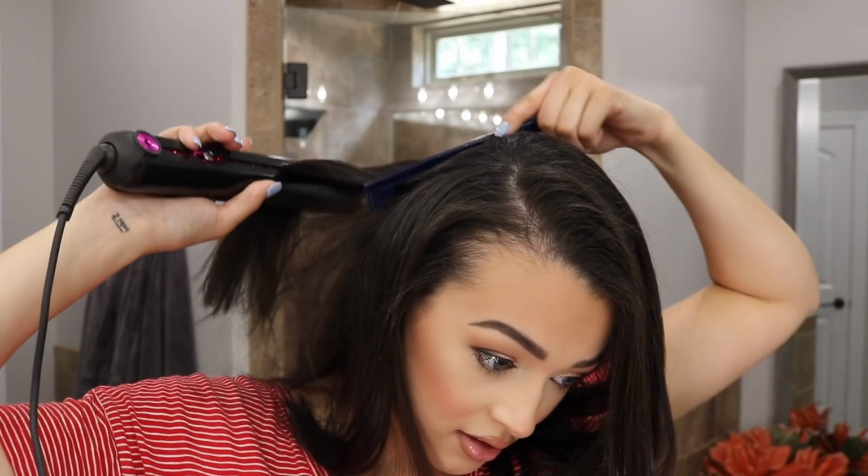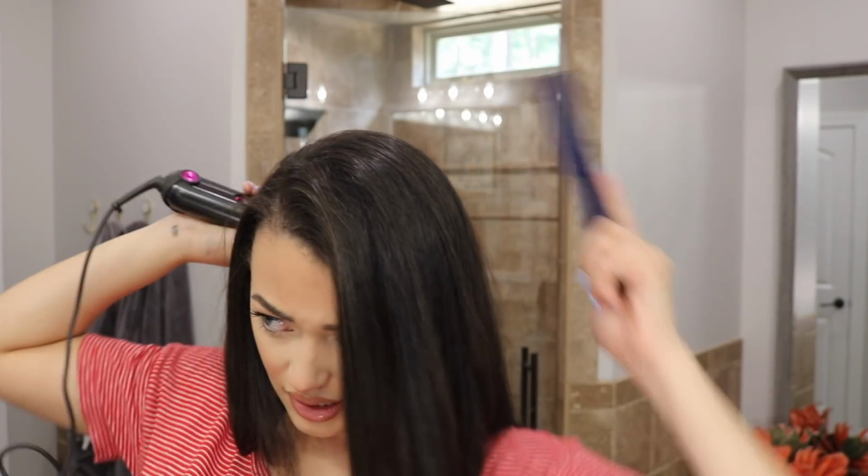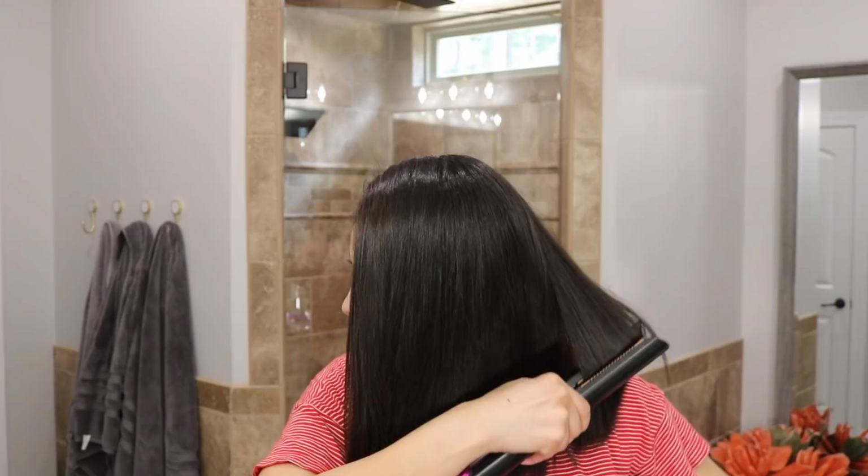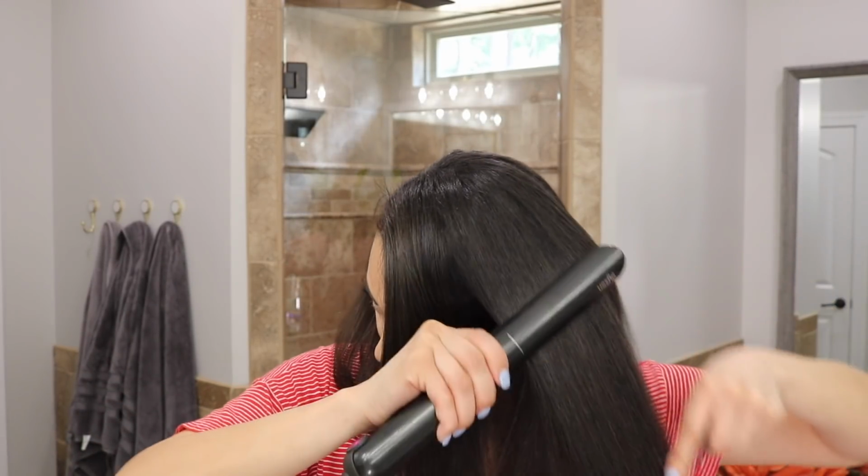So I think it's just a little bit too bulky for me. I'm not feeling it for real. I don't feel like it did anything magical enough for me to be like, oh yeah, this is worth $500. Not that blown away by it, honestly. I don't like the clicking noise it makes when you're releasing it. It feels like it's breaking off your hair or something.